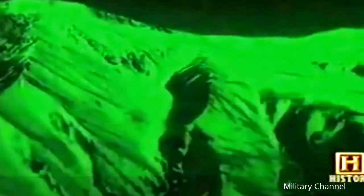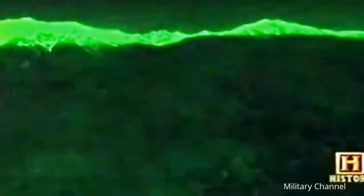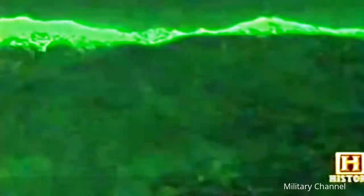We went in there, and the night vision goggles were really hard to use because the sun had set, but it wasn't low enough where we were getting a lot of brightness coming from the west. So it was really difficult to use the NVGs. There was no moon illumination, and we're in this very harsh terrain that I've never seen before.